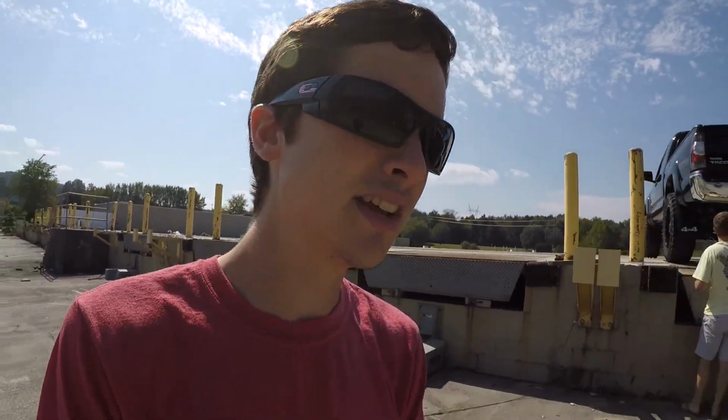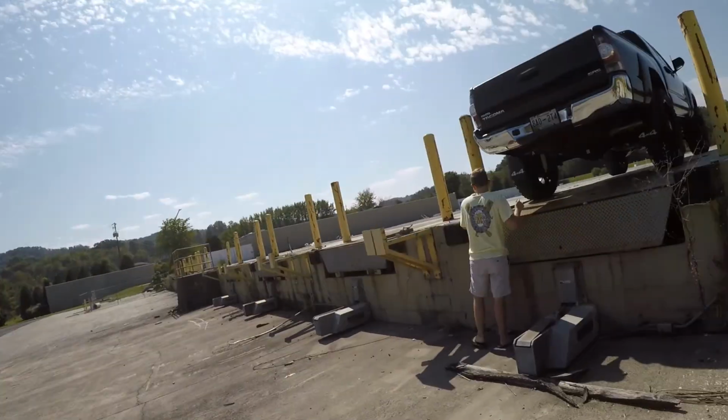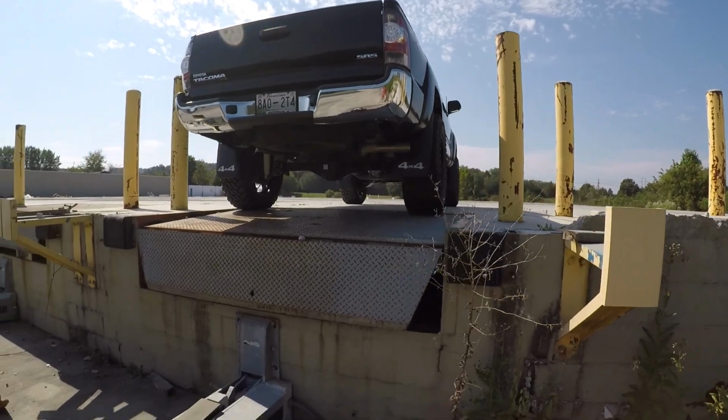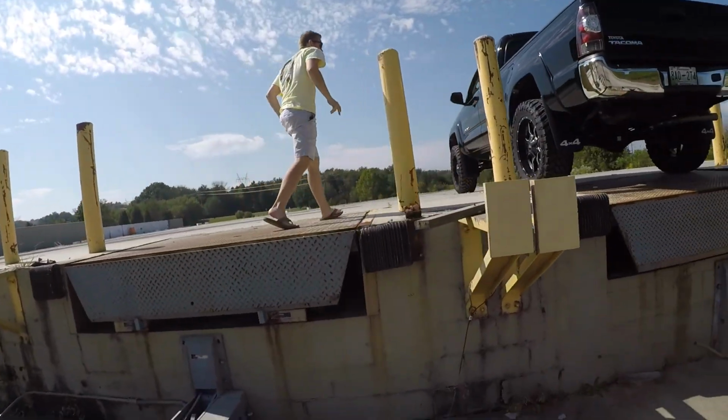Yeah, you got to make sure you get underneath her and keep her clean. No one wants an STI. Just letting you all know, no one wants that. I mean, hey, I own the Subaru too. See, baby.